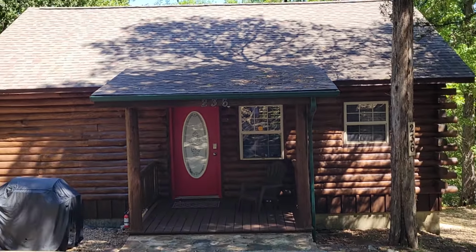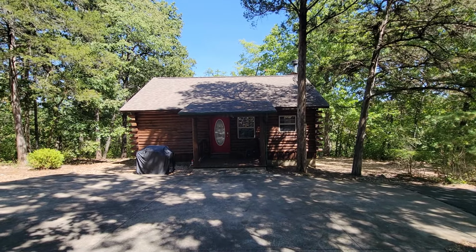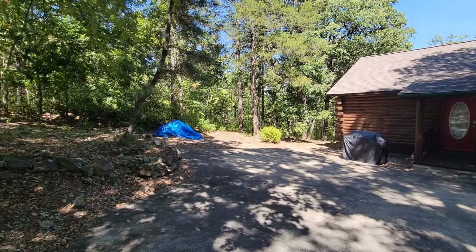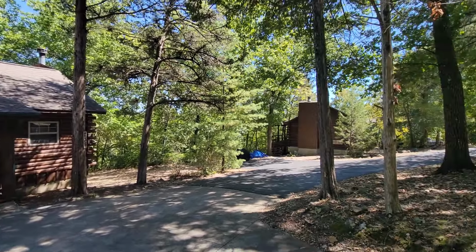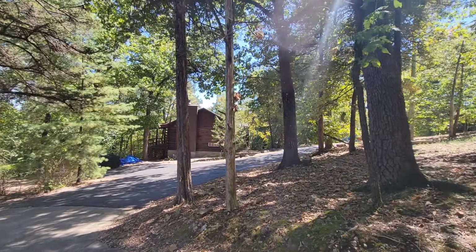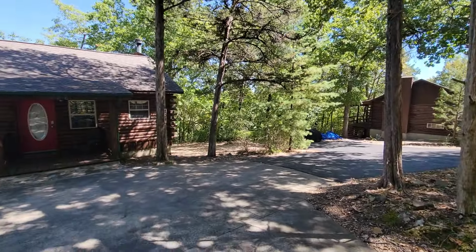I'm going to be doing a walkthrough of the three cabins listed at 214 Taneycomo Hills Drive. We're going to start with cabin 236. Right there is cabin 224, and then just beyond that is cabin 214.